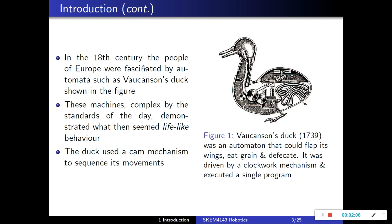In the 18th century, the people of Europe were fascinated by automata such as the Vaucanson Duck shown in the figure. It was invented in 1739, and it was an automaton that could flap its wings, eat grain, and defecate. It was driven by a clockwork mechanism and executed a single program. So apparently there are gears and belts that would enable certain motion and certain tasks to be performed.